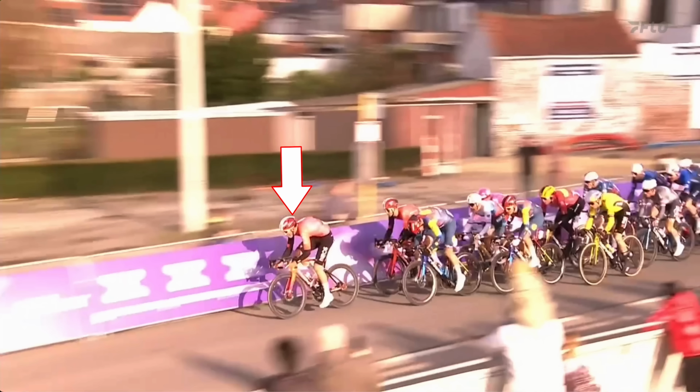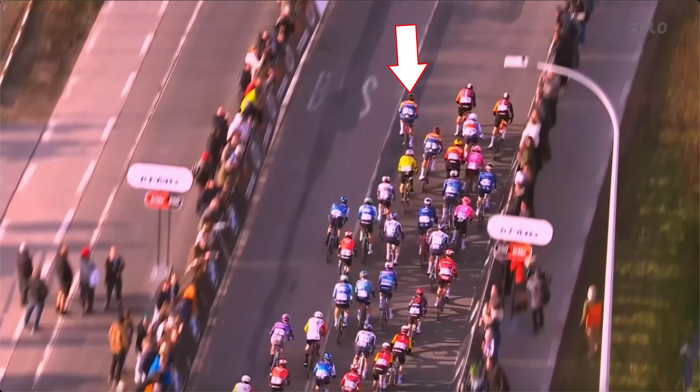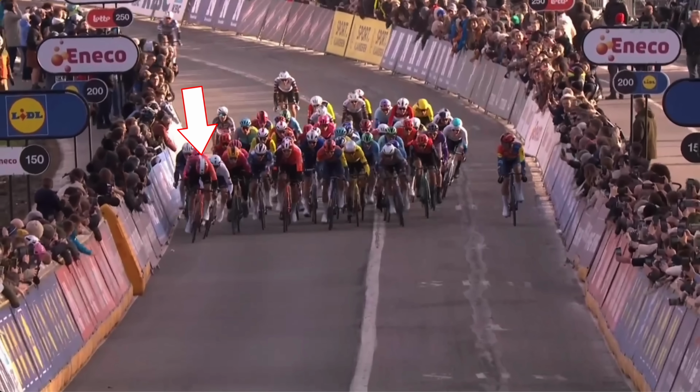As Josh Tarling's going full gas, we come into 250 meters to go. We'll see Josh look back over his shoulder. He's done. We see Lidl-Trek's Jasper Stuyven looking over his shoulder at the same time. He's done, but he's got Vasek there that wants to do the sprint. Now we see Samuel Watson hit out just about 250 meters to go as his teammate's done on the front. He goes full gas at 200 meters to go.